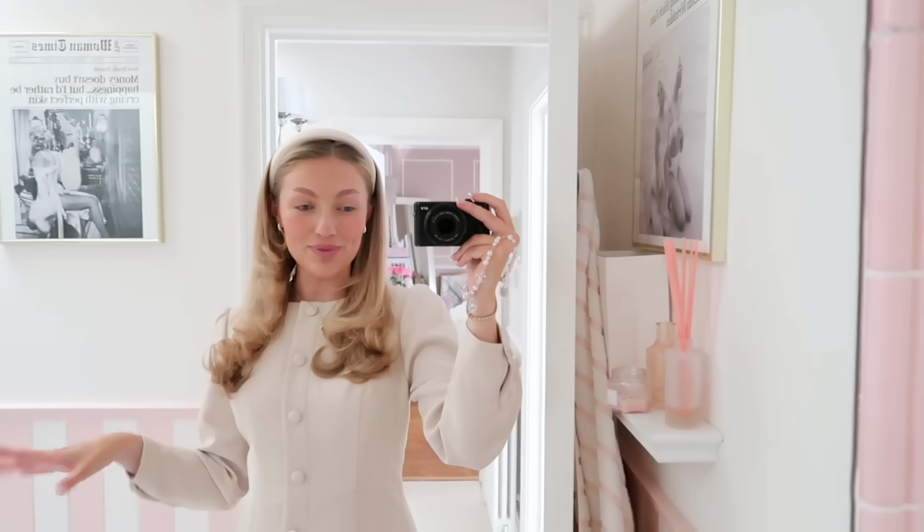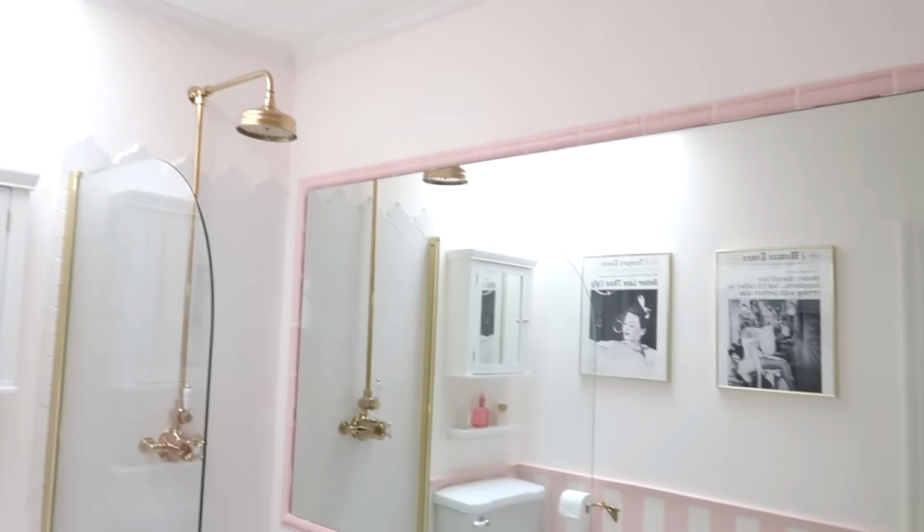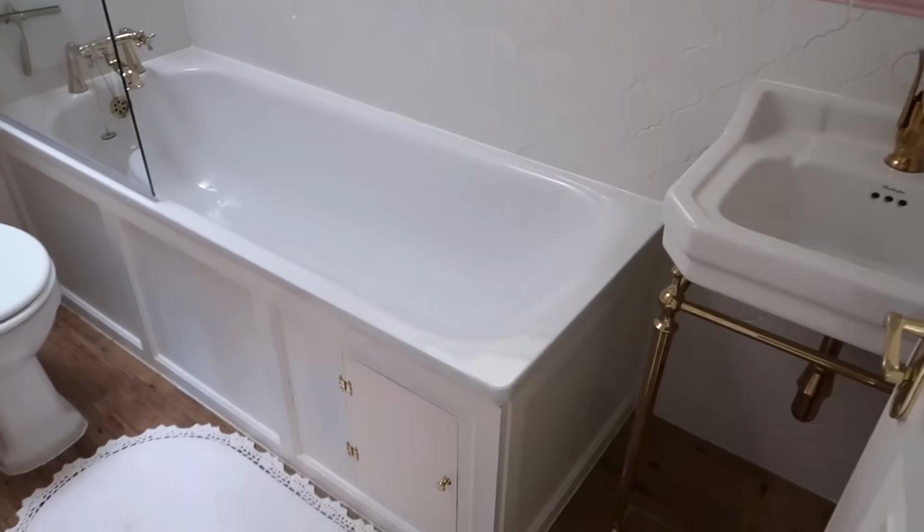So guys, I think that's it. I'm absolutely dying to hear what you all think of the bathroom. I know there's going to be people that think this is immature and silly and like a little girl's room, and to those people I would say, I agree, but that's what I like. Last look, but guys, I think we nailed it. For me, it's a 10 out of 10.